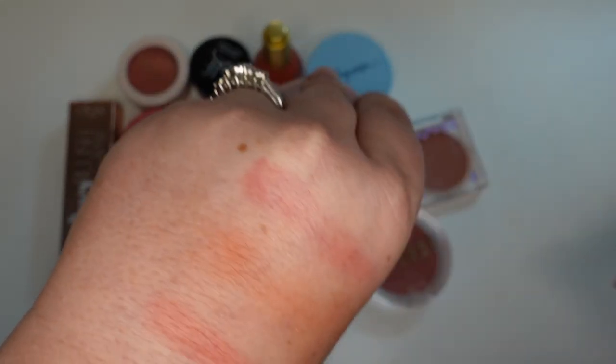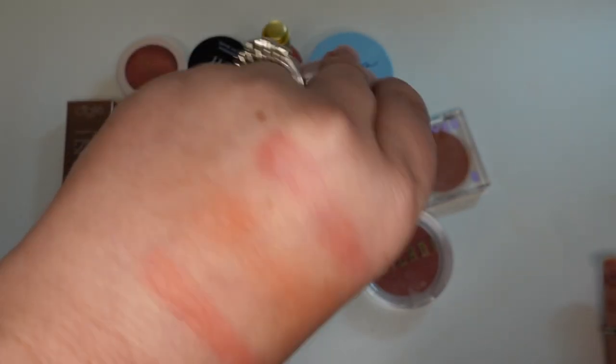If I sheer this out, it does work, but I like it as more of a fall shade because it is berry toned.